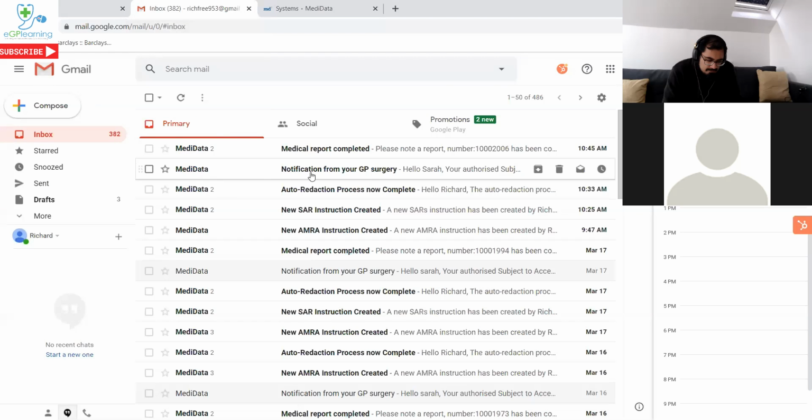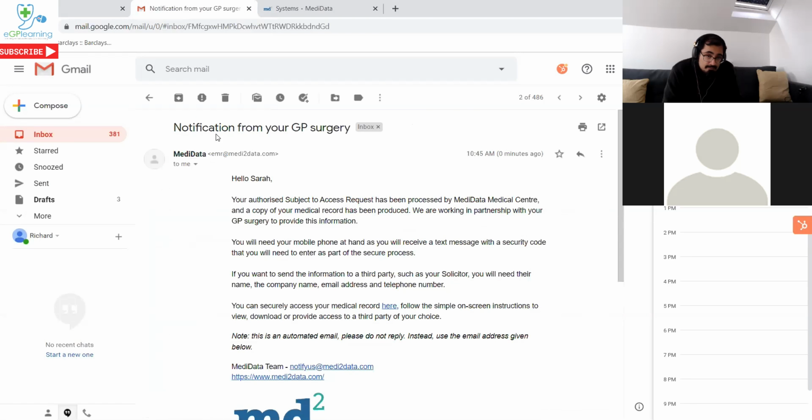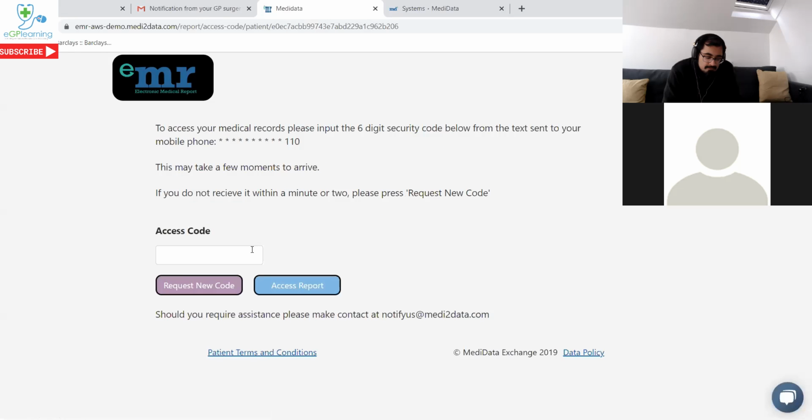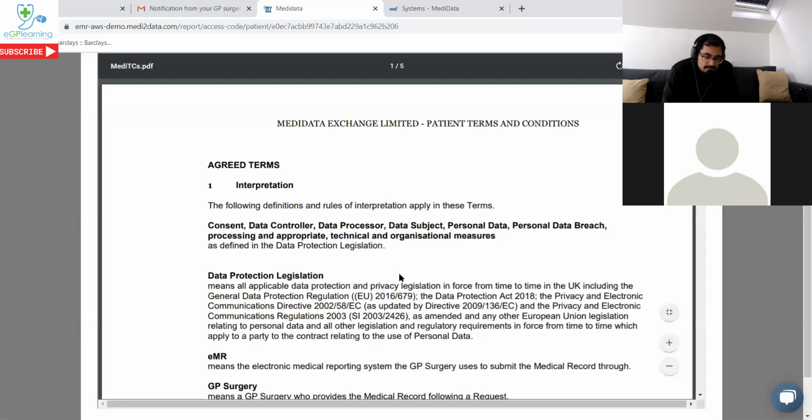They would then see the email, which is the notification from your GP surgery. In the body of the text, there's a link which takes them to a secure portal. At this point, what they're going to be doing is asking to get a text, a code sent to them to their mobile, which I'm just about to receive, which I have, which is 842506. Okay, and then they can access the report.